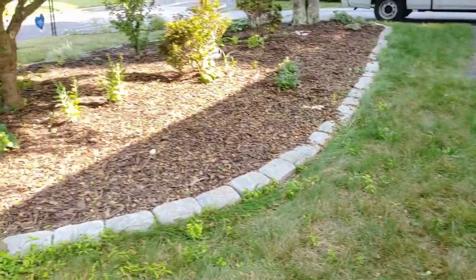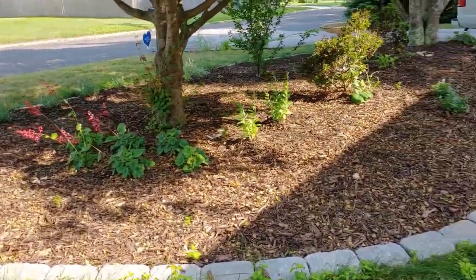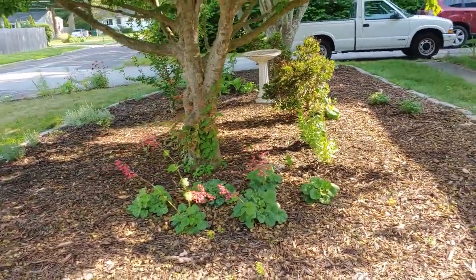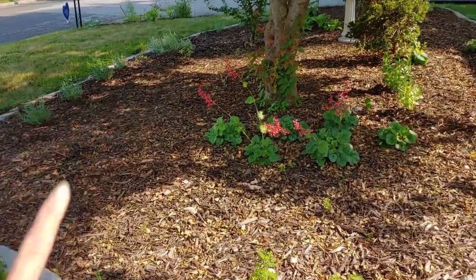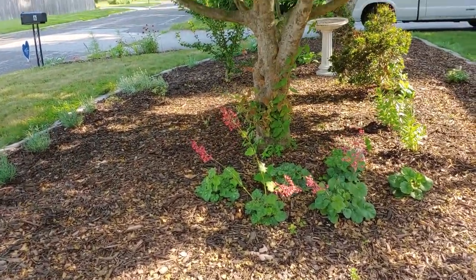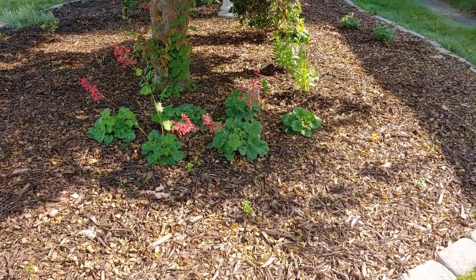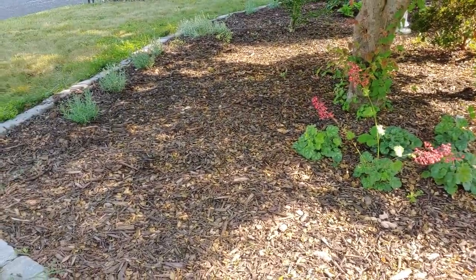A very exciting look at the tree garden, which is new this year. I meant to put up a video about the tree garden itself and how I made it. It is a raised bed. So basically I put a bunch of cardboard down, put a bunch of compost, like 3 tons of compost over it, and then mulched it, and then just planted a bunch of stuff.